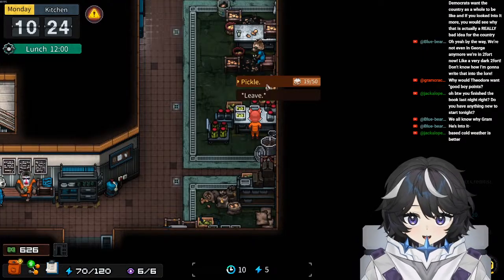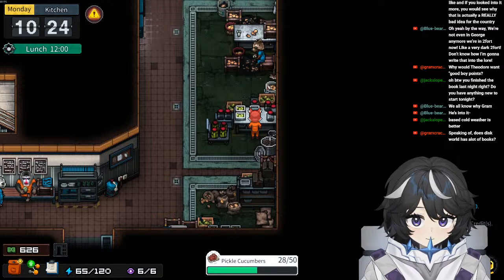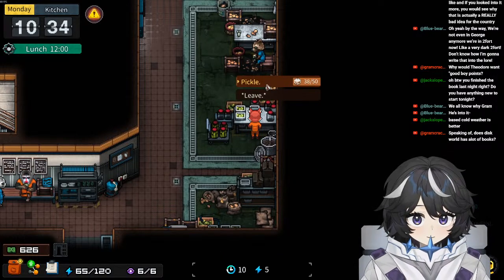Why would I want good boy points? It's like a secondary currency. It's like the premium currency here in the prison. Good boy points are the premium currency in prison.